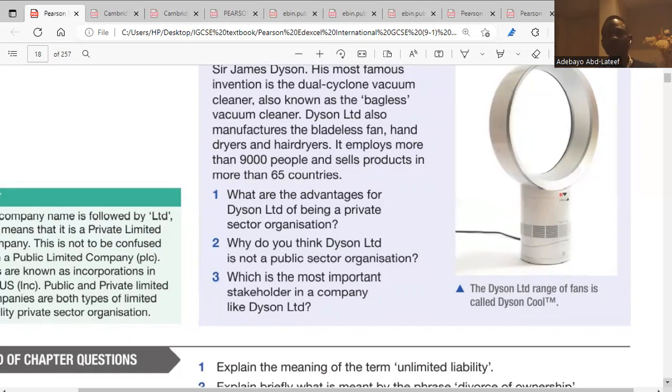Okay. What are the advantages for Dyson Limited of being a private sector organization? So one of the advantages of Dyson Limited being a private sector organization is that, one, it will be able to maximize profit. It can expand as much as it wants to, right? It could sell whatever product it wants to sell, in as much as it's making profit for it. These are the advantages. You get it? It could expand to whatever extent it wants to expand. Is it clear?